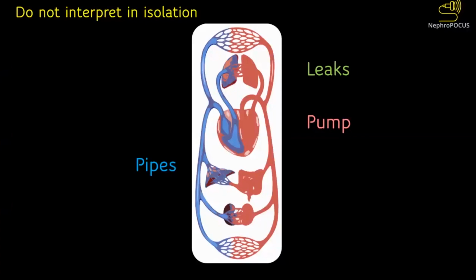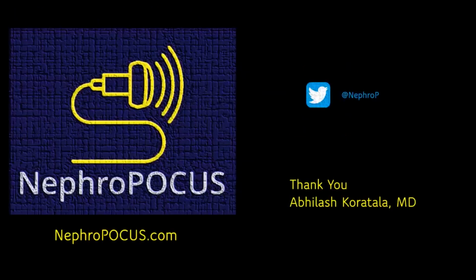Just a word of caution: like with IVC ultrasound, or any other ultrasound while assessing hemodynamics, you never interpret even VEXUS in isolation. You always need to evaluate the pump, that means how the heart is working, the pipes, that is the inferior vena cava and all the other Doppler waveforms, and the leaks, which means look at the pulmonary congestion, pleural effusion, and the ascites. So pump, pipes, and leaks have to be evaluated in detail for complete hemodynamic assessment. So thank you so much.